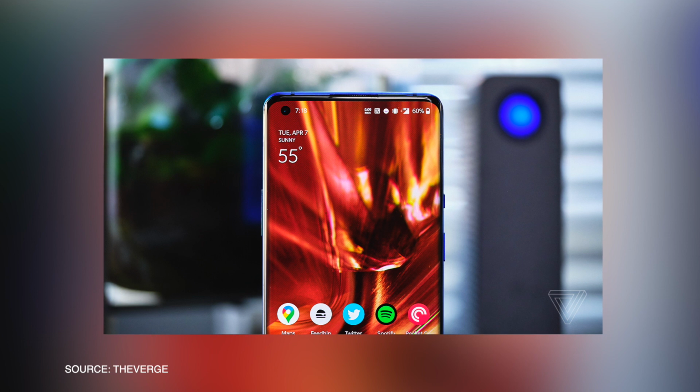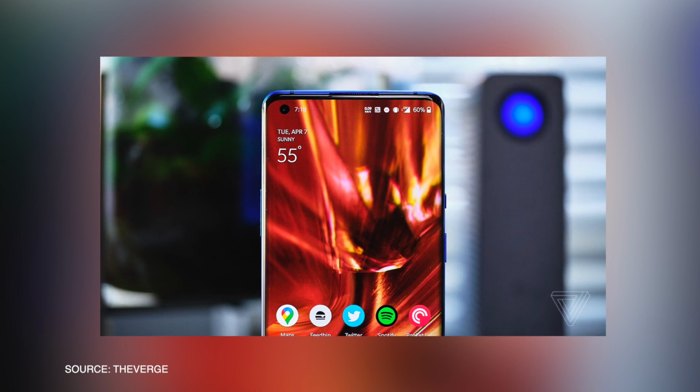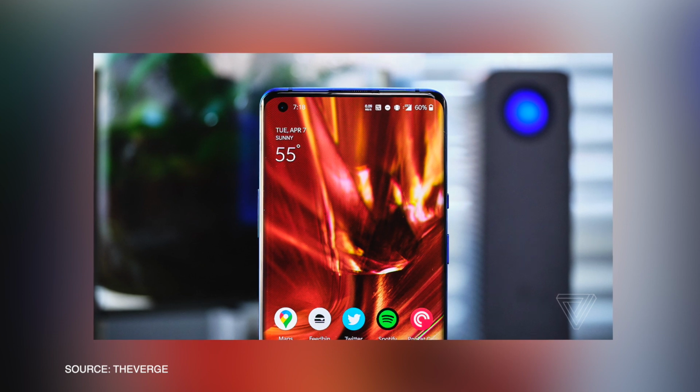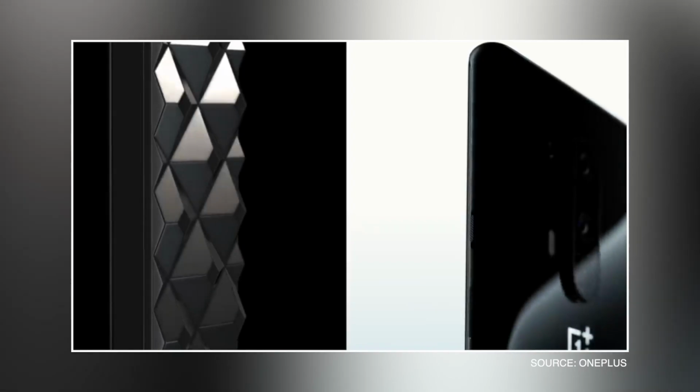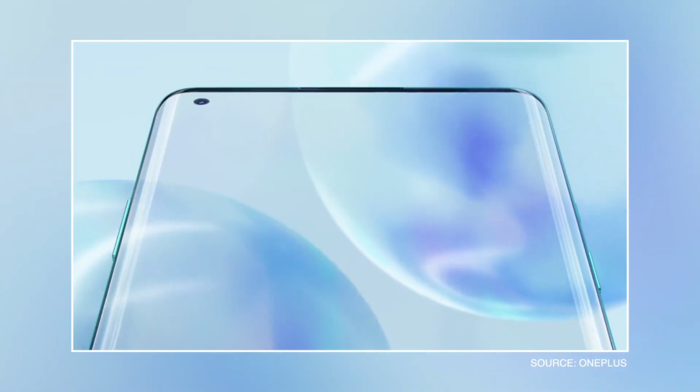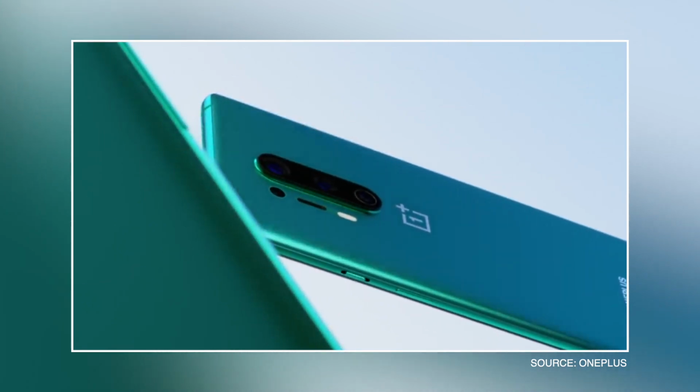Now don't get me wrong, I do like the wireless charging part, but you have to use a dongle, you have to spend more money, and OnePlus 8 Pro has already moved into the premium sector, so it's almost like you're paying close to £1,000, over $1,000 to get the ultimate OnePlus 8 Pro experience.